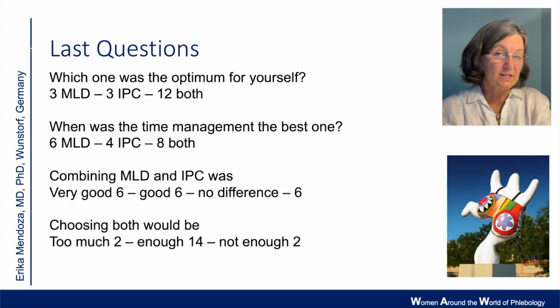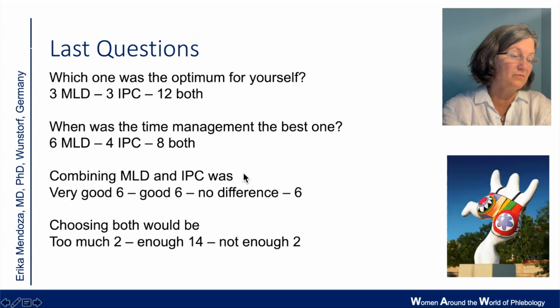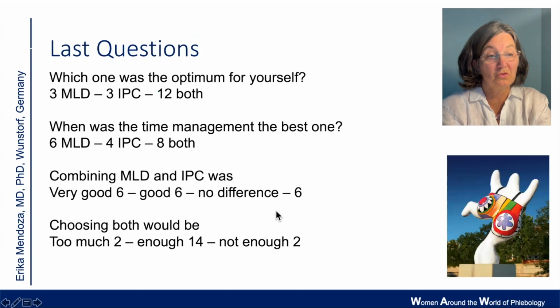Then they had last questions, like which one was the optimum for yourself, and you see that the results of these answers are very, very equal between all the groups. When was the time management the best one? Combining MLD and IPC was very good, no difference. Choosing both could be too much for 2, enough for 14, not enough for 2.